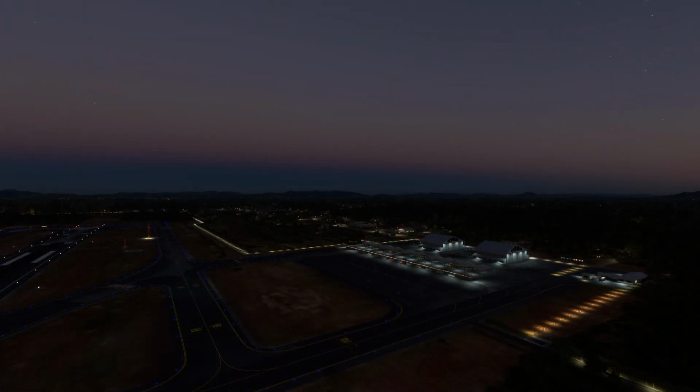Quick look at the military side. This is the Royal Thai Air Force base, and there's lighting there too. So you jet jockeys are all catered for, and even helicopter pilots. There are helipads here as well.